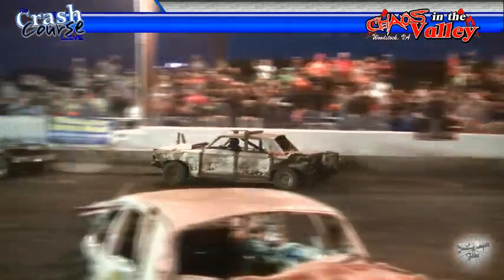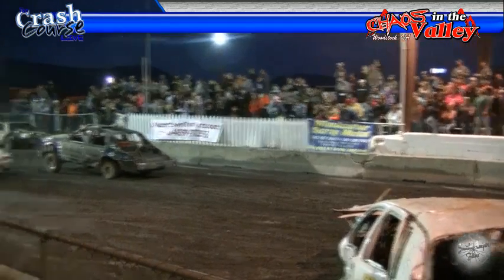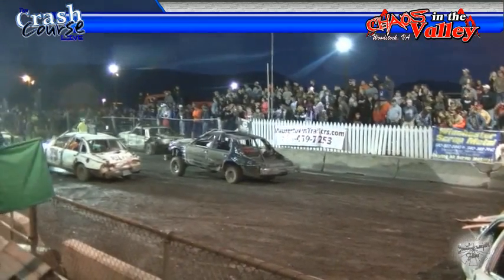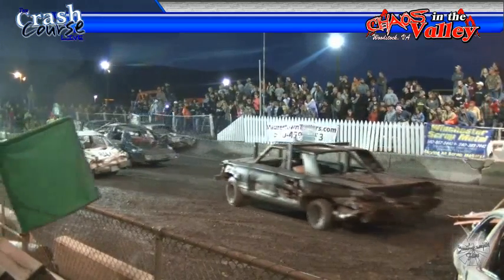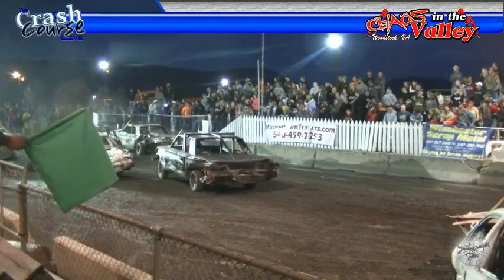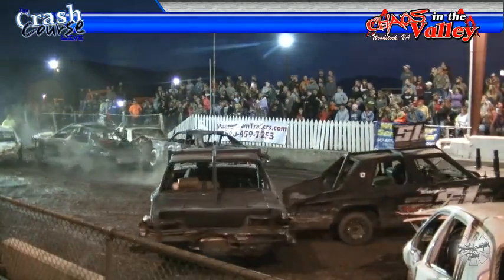Here comes Everman one more time, head-to-head with Klein. Klein being shoved out of the park. People scrambling at the front of the track to get out of the way. Everman being told to back it up. Klinger lying in wait right now for an opportunity. Here comes Pickerel, going to try and catch one of them sleeping. Doesn't do it. So right to the back of that Y-framer.